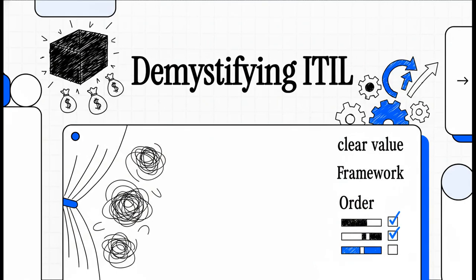Let me ask you something. Have you ever felt like your company's IT department is, well, a complete black box? It's this place where money goes in, but clear value doesn't always seem to come out. If that sounds familiar, you are definitely not alone.